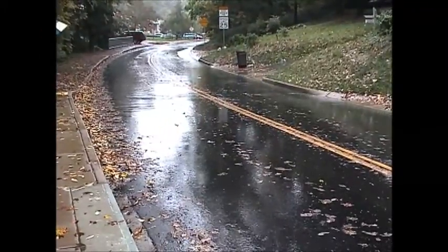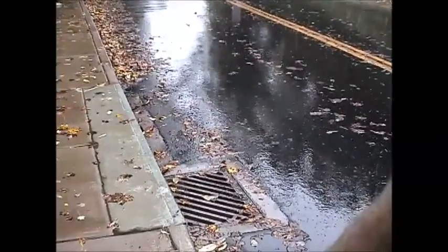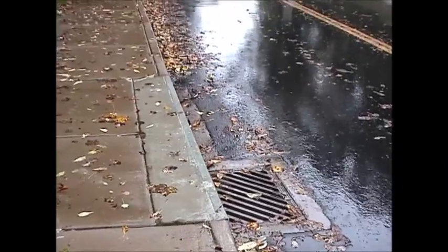Now this is looking up Old Lynchburg Road, right with Middleton to my back, and that gutter's not taking anything. That drain is not taking anything.